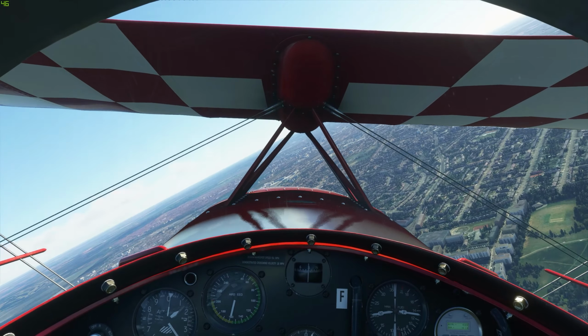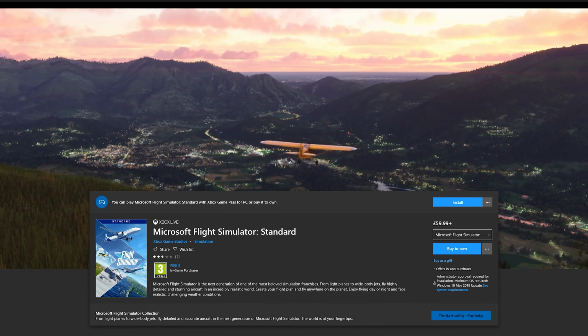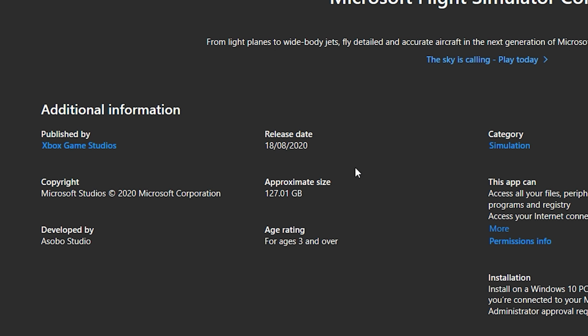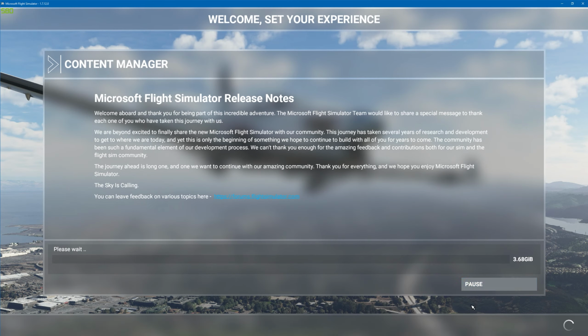Maybe this process is different from person to person, and maybe it was just an unlucky experience for me, and maybe it's different when it comes to the Windows Store installation process with Game Pass. But on the Microsoft Store I saw that it was expected to be 150 gigabytes, and speaking to a few people regarding their initial process, they had the same problems as me, especially when it came to the crashes.